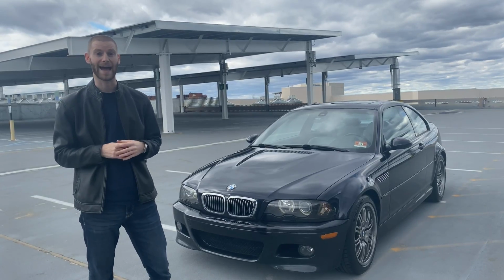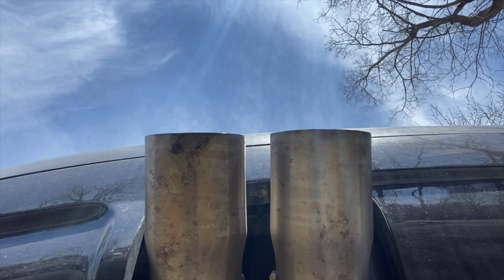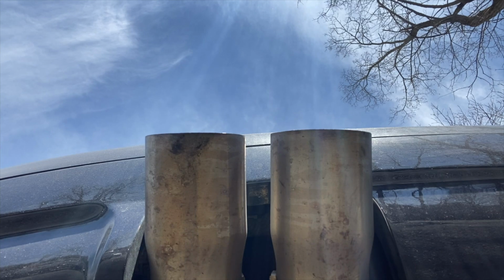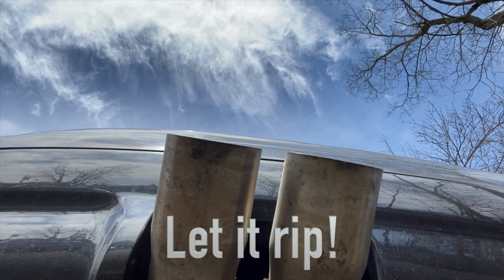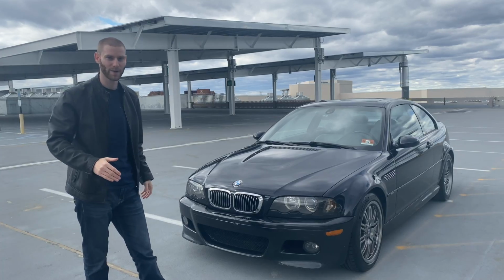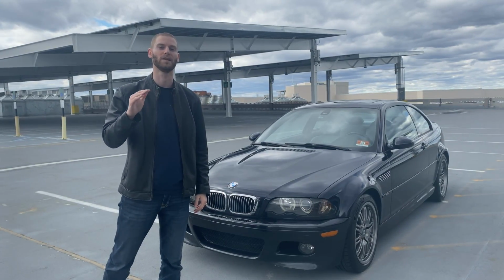I put a Status Group exhaust on here, so it sounds pretty nice. Other than that, completely stock airbox. I mean, everything on this car is untouched, unmolested.